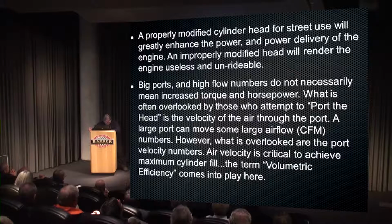And you can have too much velocity too. But anything above or below a certain, what we call a Mach number when we're doing the port configurations, is what we're looking at. There's kind of a sweet spot in there that we want to look for. And taking a grinder and a sandpaper wheel and making that port bigger, you're killing your intake velocity.